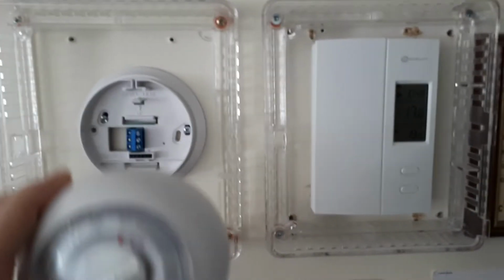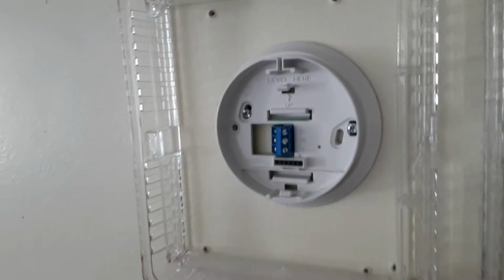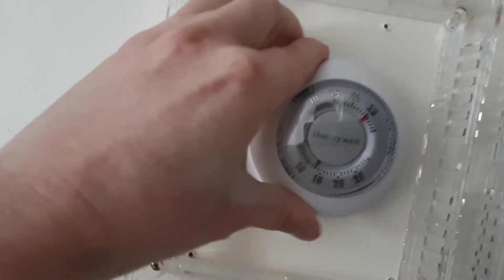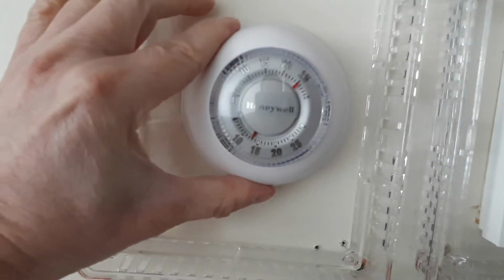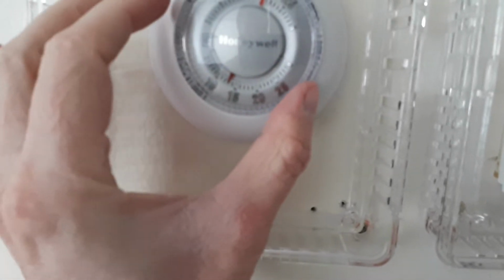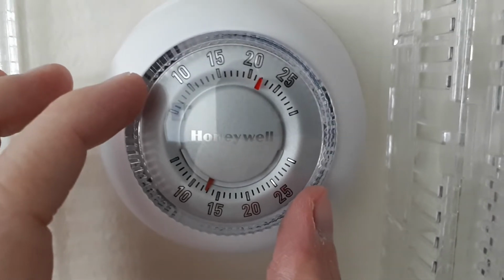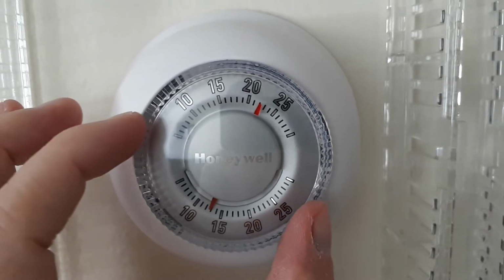So I'm gonna snap it on. I gotta line this little thing up. I gotta line this up with that. And there we go. And it's on. And I'll just set the thermostat where I like it to be. I'll set it at 22. 22. There we go.